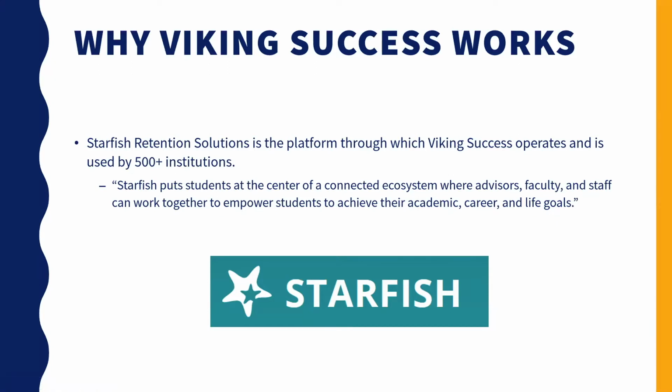Overall, Viking Success is an interactive platform for students, faculty, and staff to collaborate towards improving academic achievement. Over 500 institutions use Starfish, but we call it Viking Success. Below is a quote that I took from the Starfish website that I think does a great job explaining what the program is. It reads, Starfish puts students at the center of a connected ecosystem where advisors, faculty, and staff can work together to empower students to achieve their academic, career, and life goals.